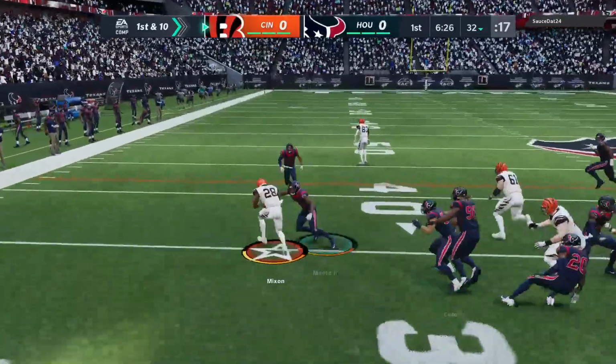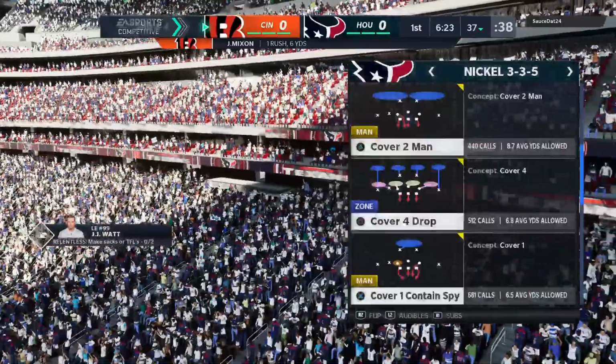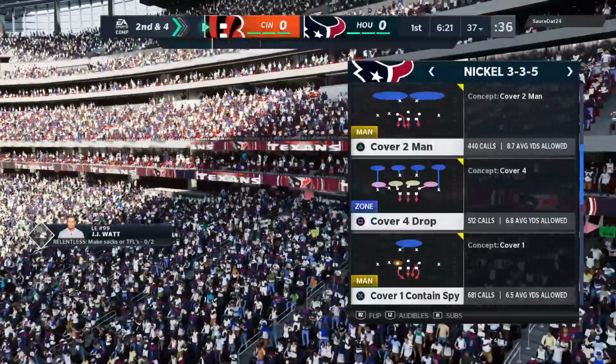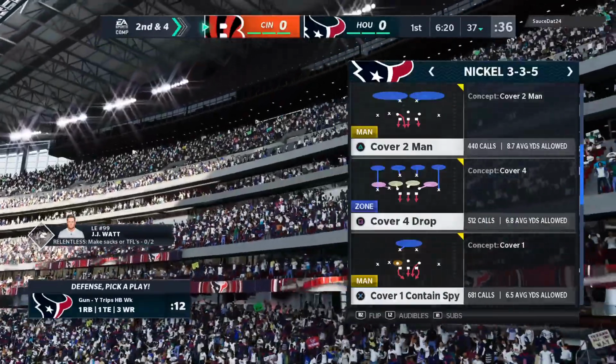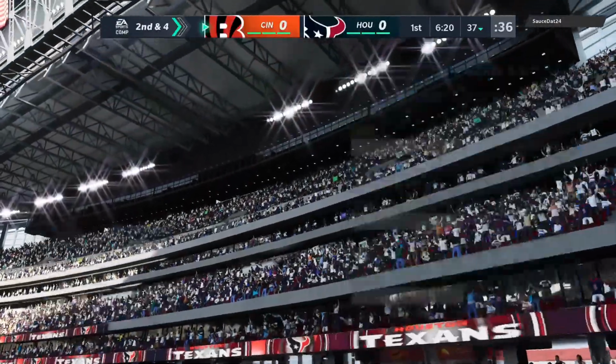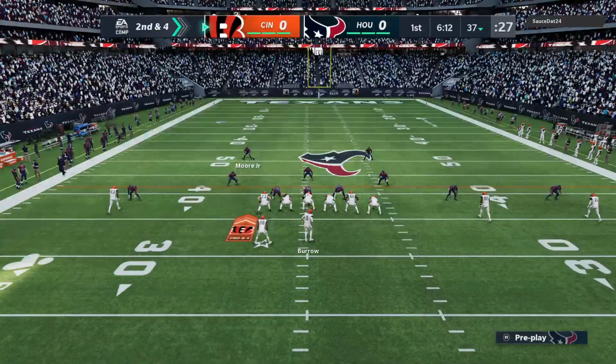On the ground, this is Joe Mixon. He'll get a nice chunk there on the 1st down run, and it's 2nd and 4. He's brought down after a quick burst, and he nicely bit off a pretty decent gain. A 6-yard pickup brings up 2nd and 4.